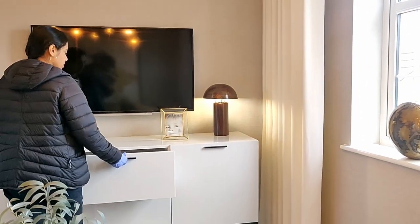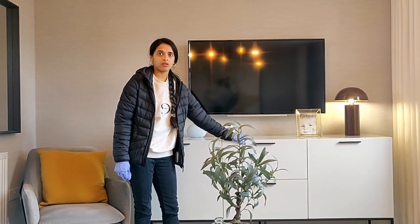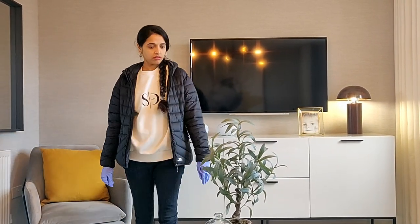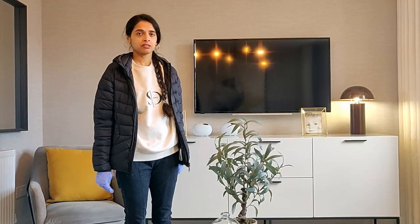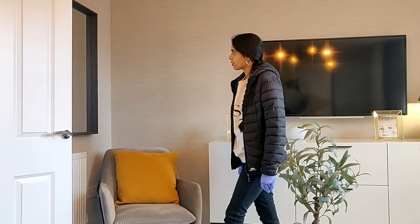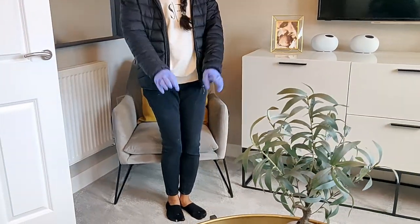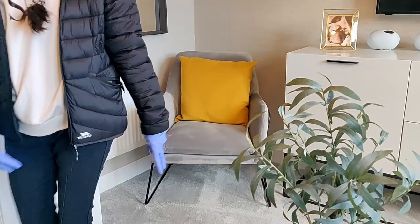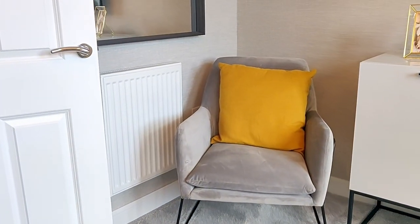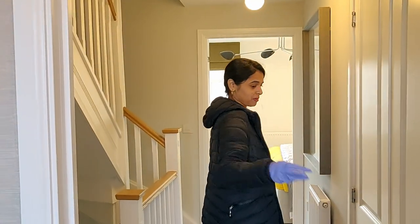A big TV in front of the sofa. This TV console is really nice. Gets you a lot of storage. It does. Yeah, a lot of lamps. I really like the mustard color cushion. Yeah, with a great contrast, isn't it? Oh, lovely. Cool. Can you believe that? That piece is 80 pounds.